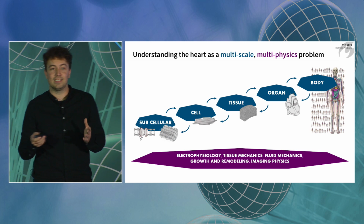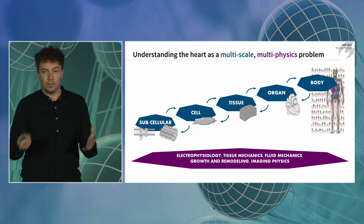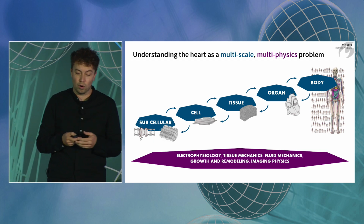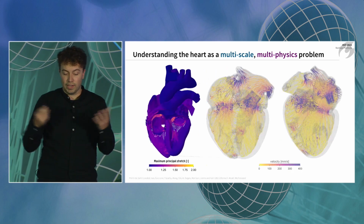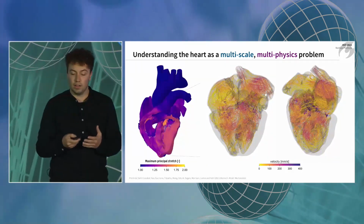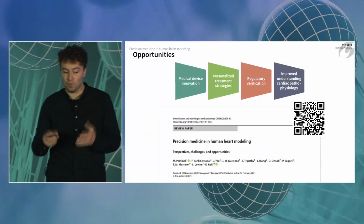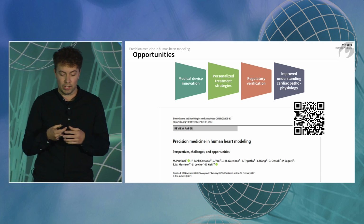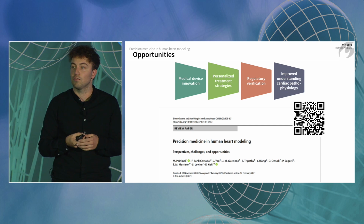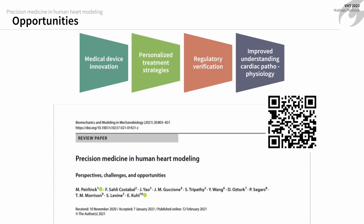So I don't need to convince this audience about the power of physics-based modeling, how we can use a multiscale, multiphysics framework to explore human heart electrophysiology, mechanics, and fluid dynamics, for example, both in healthy and diseased populations. I think this whole meeting is a nice testament of how we can use this for medical device innovation, personalized treatment strategies, regulatory verification, and this improved understanding of cardiac pathophysiology.